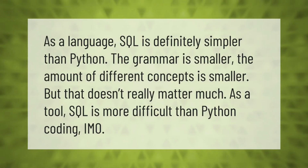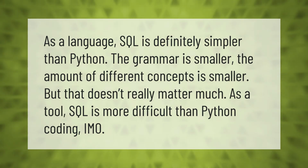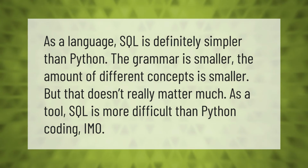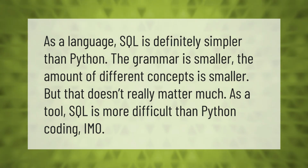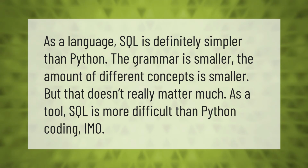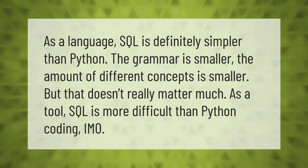As a language, SQL is definitely simpler than Python. The grammar is smaller, the amount of different concepts is smaller. But that doesn't really matter much. As a tool, SQL is more difficult than Python coding, in my opinion.